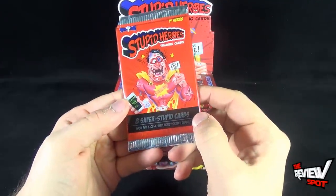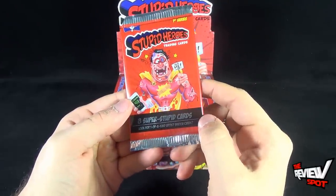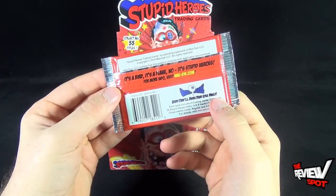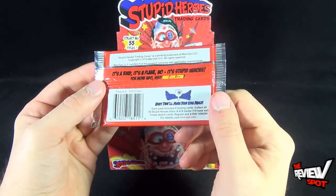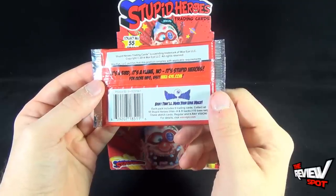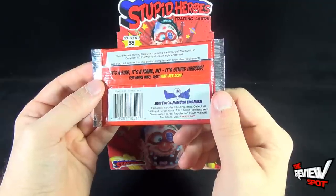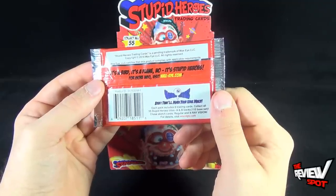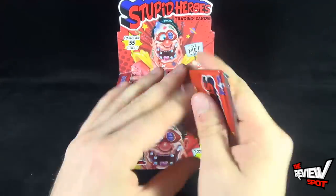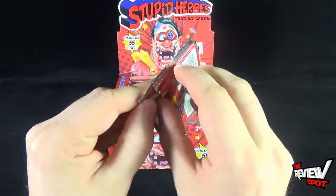Eight super stupid cards. Look for one-of-a-kind artist sketch cards inside. It's a bird. It's a plane. No, it's Stupid Heroes. For more information, WaxEye. Each pack contains eight trading cards. Collect all 55 Stupid Hero titles, A and B backs. 110 base set. Chase cards, chase sketch cards, regular and X-ray vision cards. All right, and let's open up the first package.